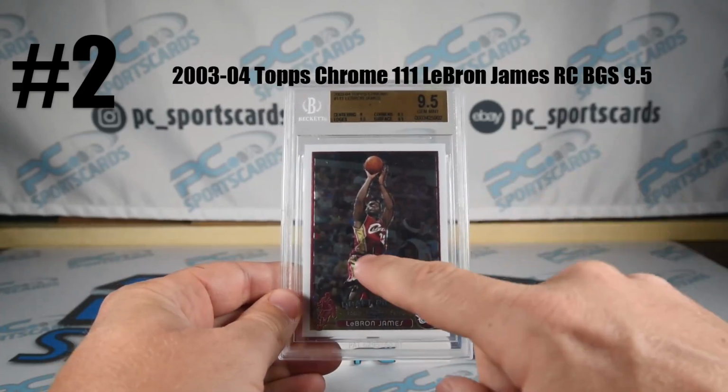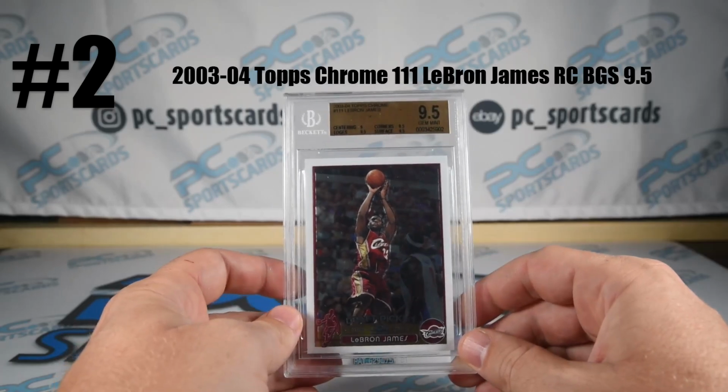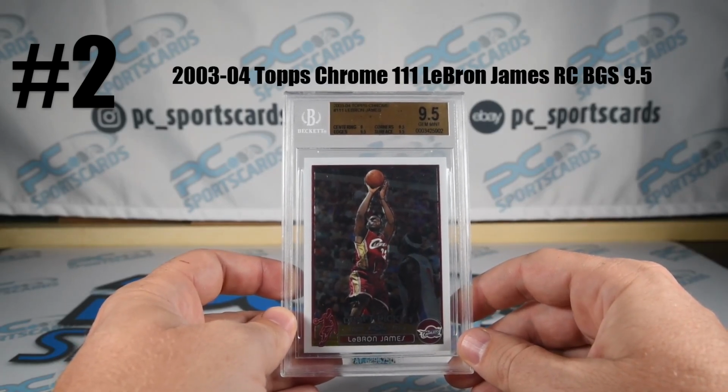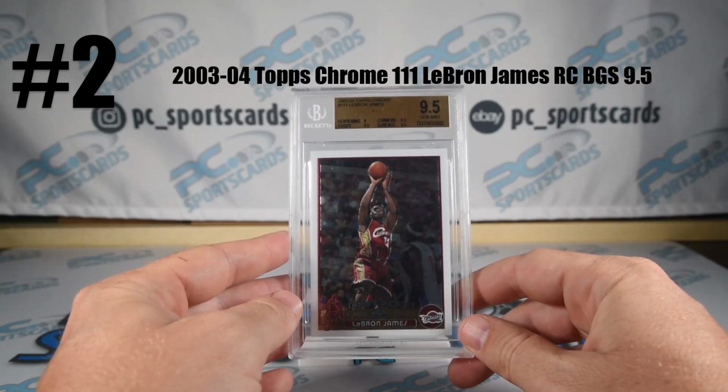And look, they put LeBron in the background. They're going to start saying over Hall of Famer Ben Wallace in the background, right? Kobe in the background, LeBron in the background, MJ in the background. Now we have Ben Wallace in the background on this card. Sick card.